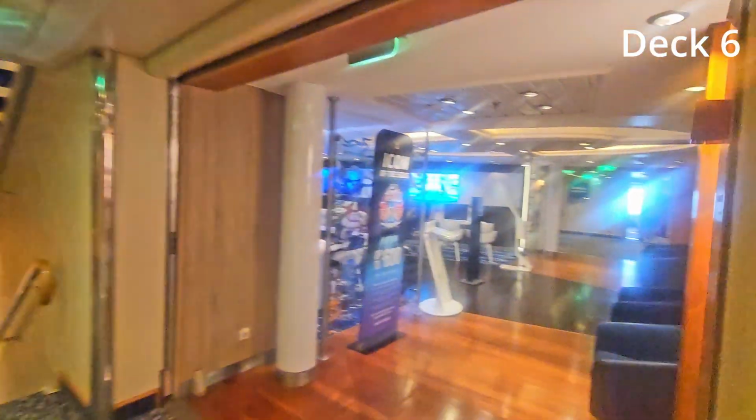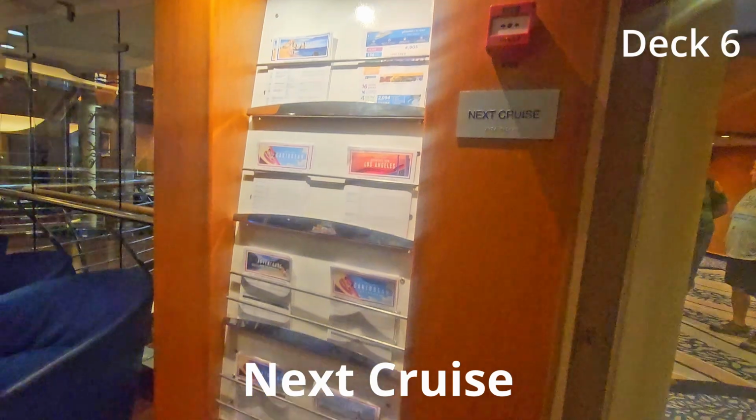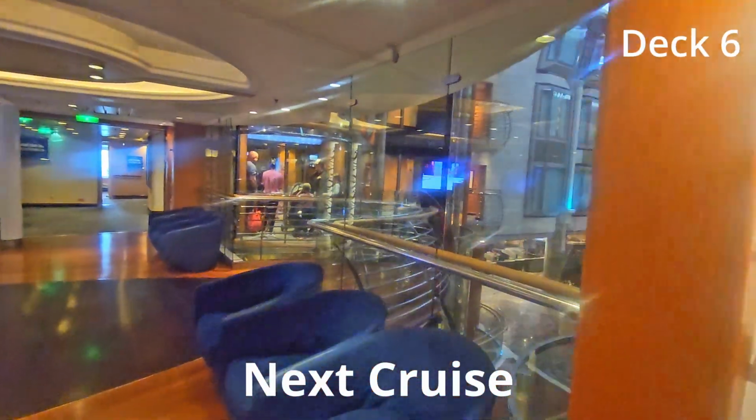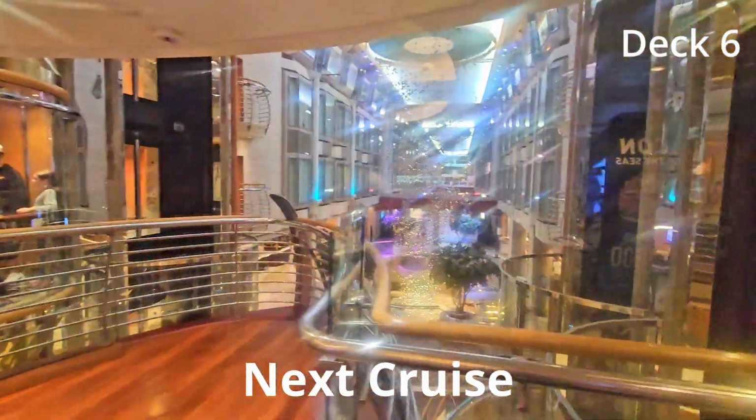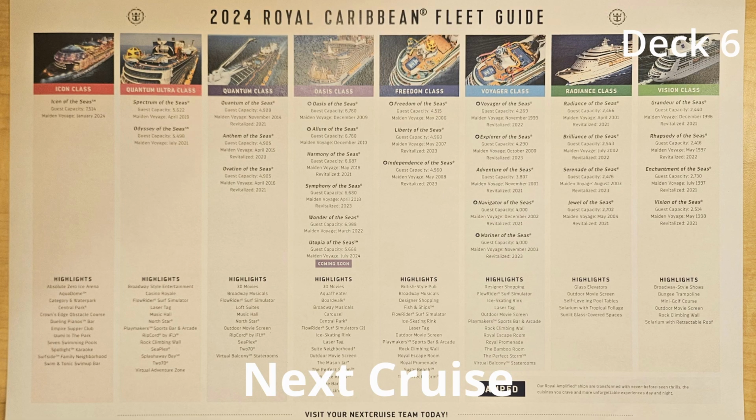All right, so going down one level to Deck 6, other than staterooms, the only other thing on Deck 6 is Next Cruise. And of course, Next Cruise is exactly what it says. You are able to book your next Royal Caribbean cruise. And they were giving out this handy dandy fleet guide. I thought it was pretty cool. It has all their ships and the different class that each ship is in.